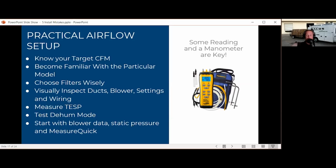So you measure above and below the air handler. And the key distinction there is that fan coils, air handlers include the coil, where furnaces exclude the coil. Again, most manufacturers kind of figure for this, which is why often fan coils aren't rated for as high a static pressure as furnaces are.